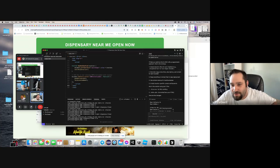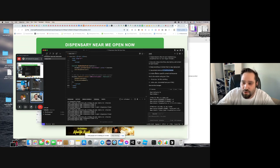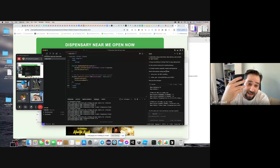Generate unique meta titles for each location. Create a minimal file for easy deployment. Use schema markup for local businesses. Include content keywords. So look, here's what it is. Here's the two solutions using two files. This thing's using just two files now. I had it down to that.